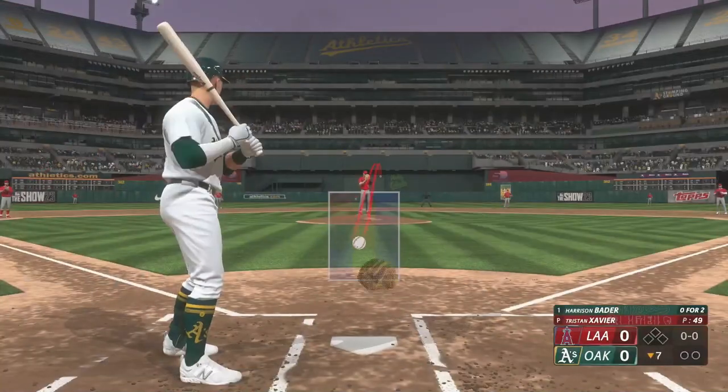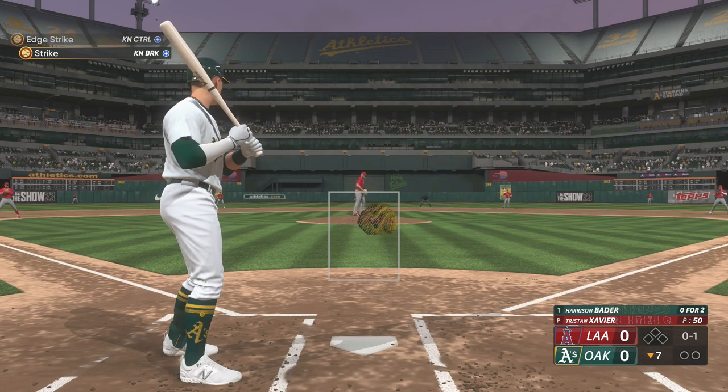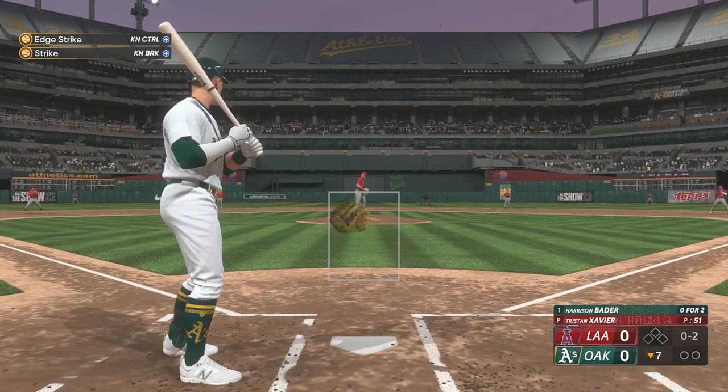Back in Oakland, bottom of the seventh. Now here's the leadoff hitter for the A's, Harrison Bader. There's the strike. It's good speed at the top of the order here. You want to get on, see if you can get a stolen base, maybe get around the bases and pick up a run. Next offering is in for a strike.